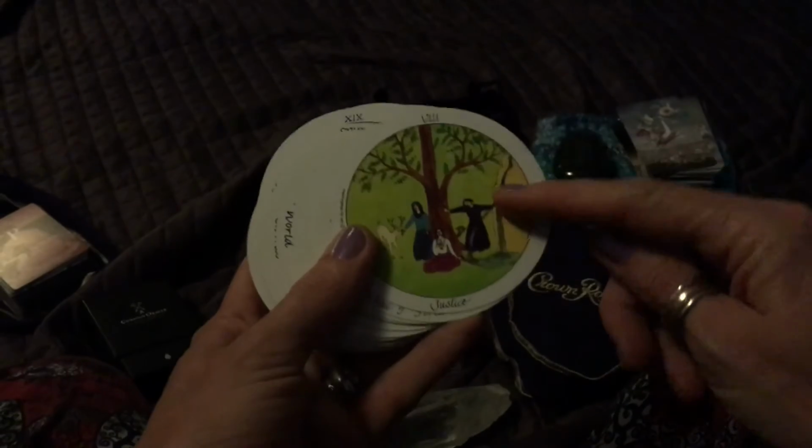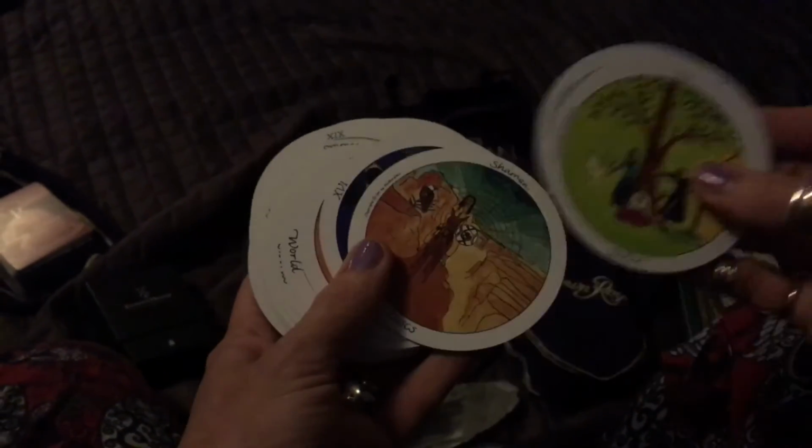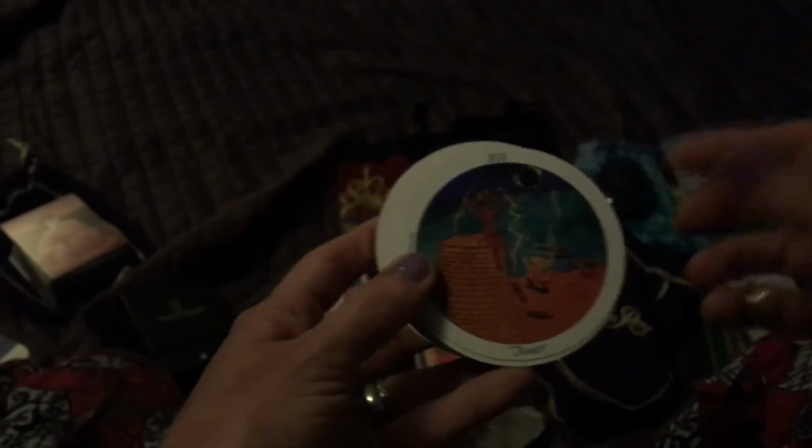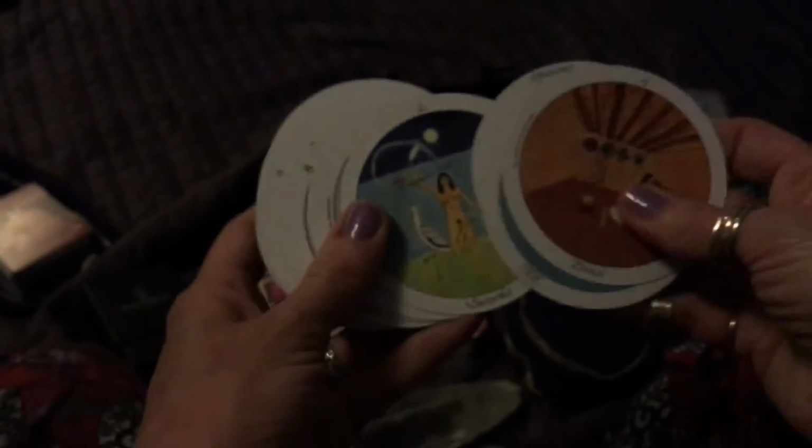That's why I put Justice at 8, because this is the deck I used for so long. Not really the best starter deck, but since it's what Fidel used and I got my first reading that I loved, this was the deck that I used. Here's the thing, this is why I don't read reversals though.